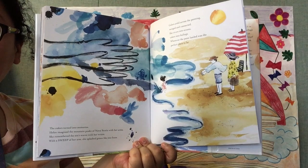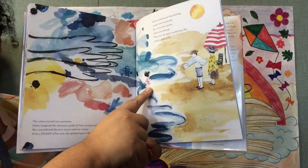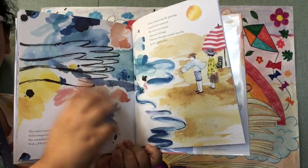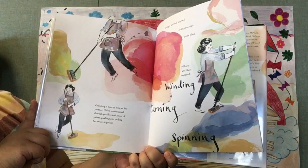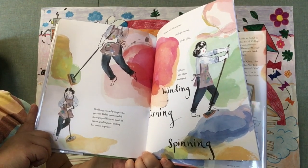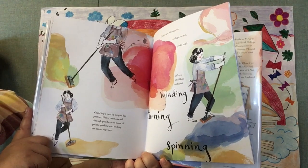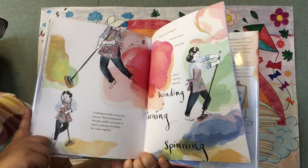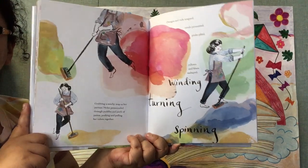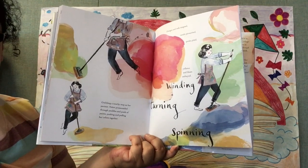Wow! All of these movements and colors are reminding her of her dad and her family and growing up. There she is on the beach. There are the ocean colors and the sunset colors of the beach. Grabbing a nearby mop as her partner, Helen promenaded through puddles and pools of paints, pushing and pulling her colors together. Oranges and reds tangoed, corals pirouetted, pinks plied, yellows and blues sashayed, winding, turning, spinning. Wow, she's capturing the movements, the dancing, and the brightness of the colors.